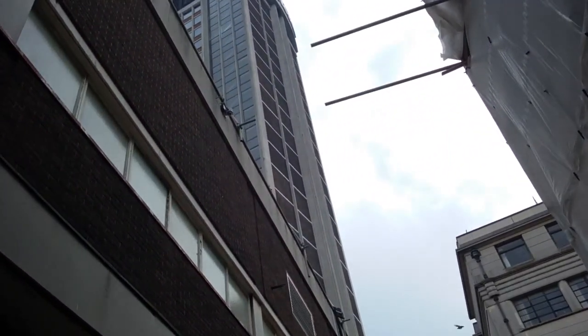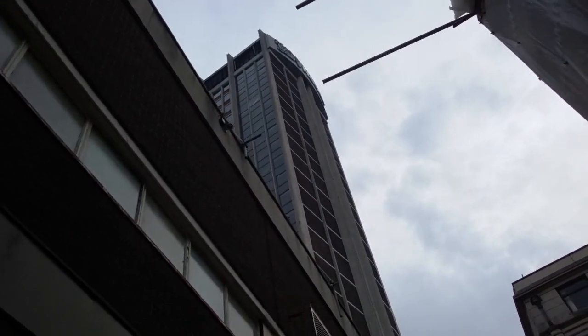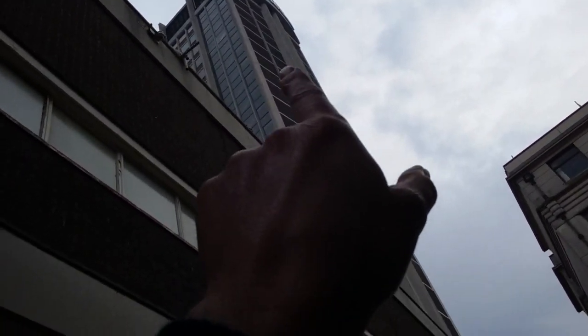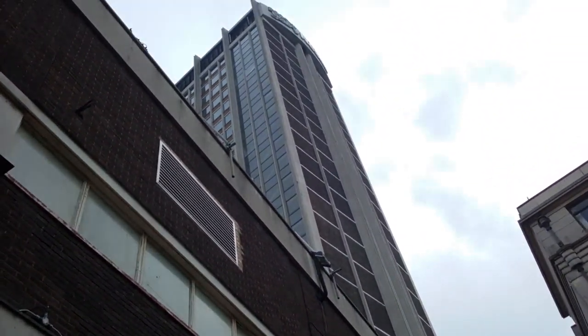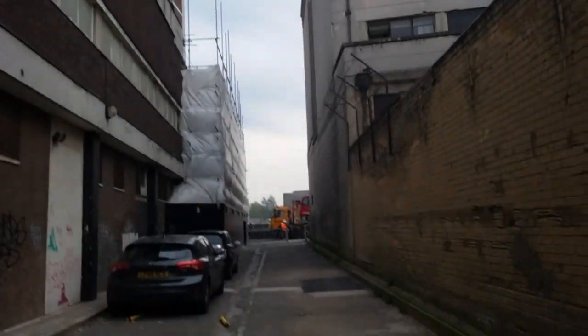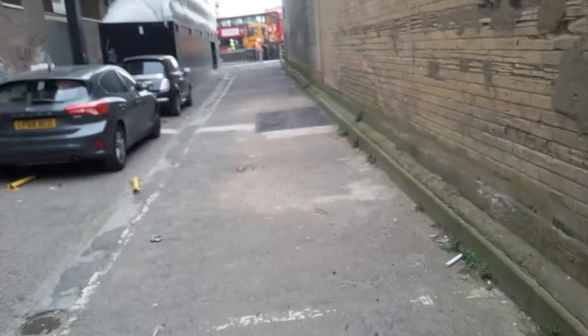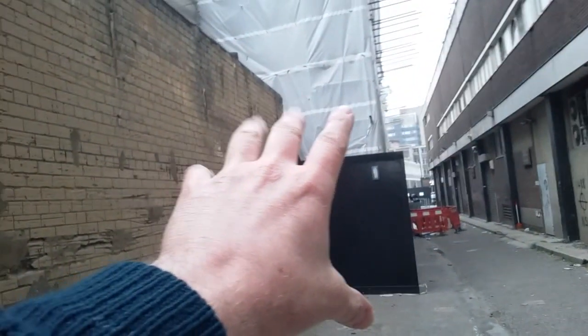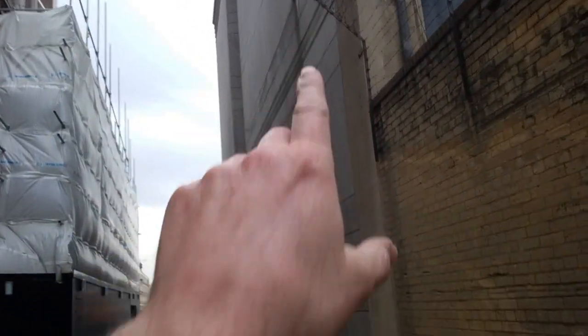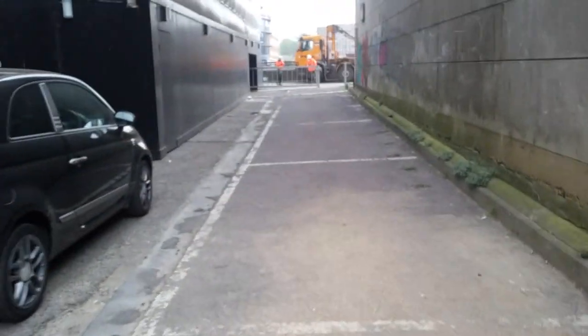Yeah, formerly St George's House, soon to be called Highgrove Tower. It'll stand round about twice the height of that, maybe a bit more. Yeah, this wall here will come down. That'll all come down, and this will be refurbished. Sage's House East will be refurbished.